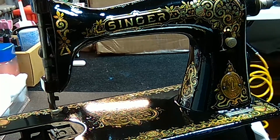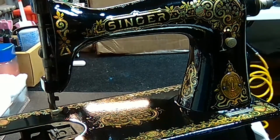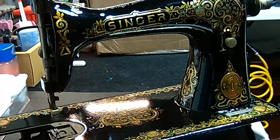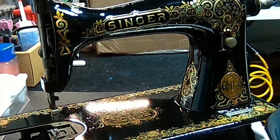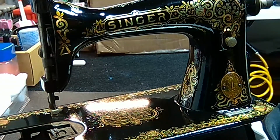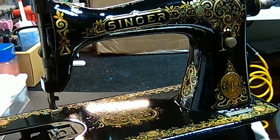A model 127. There were 25,000 of them made in that production group, and this machine was born December 29th, 1915. The other interesting thing is this machine was not made in the United States. Where was it made? Did anyone notice that? Let me look at the chat. Where was it made? It wasn't made in the United States.